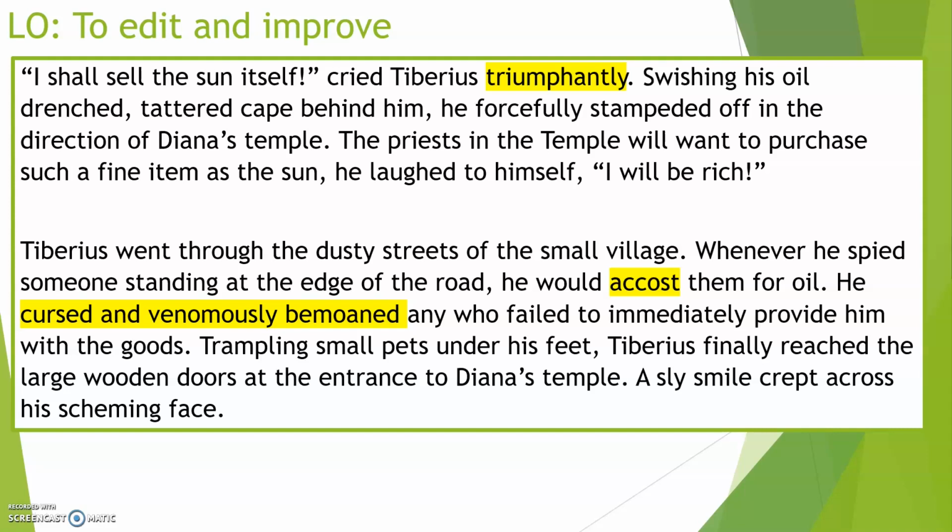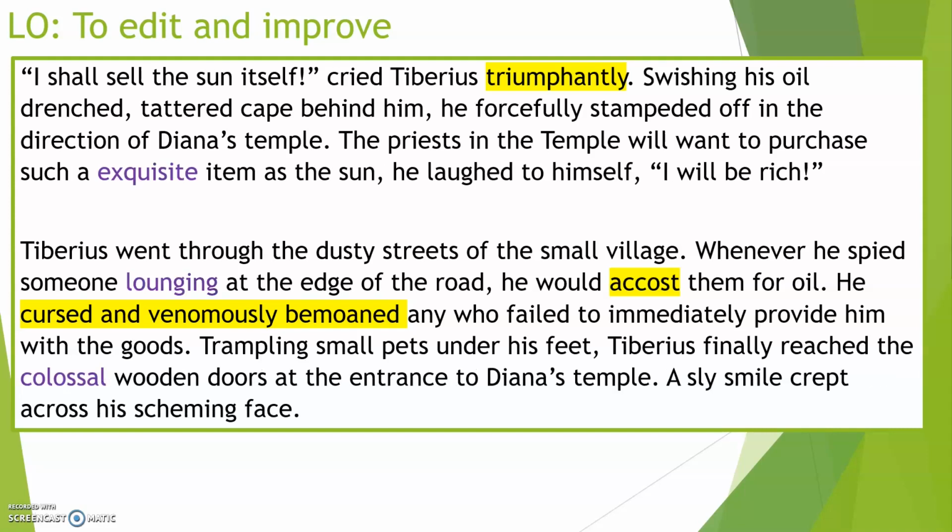And I was really pleased with myself when I came up with cursed and venomously bemoaned. Venomously bemoaned, of course, means you're doing really horrible whinging and moaning at somebody. So I thought they were really good vocabulary. I'm really happy with those in my piece of work. But obviously there's always room for improvement. So I came up with these changes.